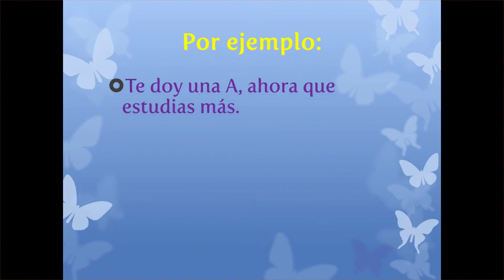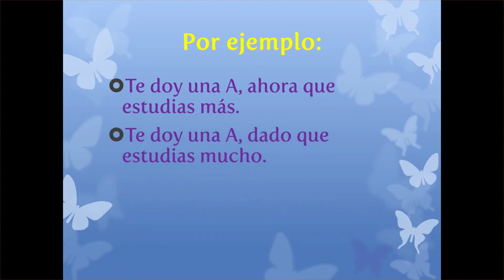Te doy una A ahora que estudias más. Now that you're studying more, I'll give you an A. Ahora que shows that the verb estudiar, when it's conjugated, is a verb already in action. It's really happening, and so you use the indicative. Te doy una A dado que estudias mucho. Given that you study a lot, I'm giving you an A. Okay? If it's a given, that means it's happening.